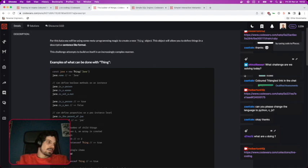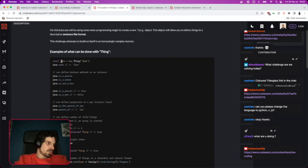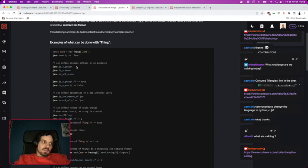So basically the idea here is that we need to program a class which is a thing, and we can do different things. Basically, this is sometimes called a DSL or domain specific language. It is basically a way to abuse language features to define methods dynamically.